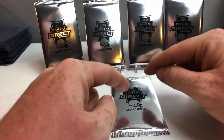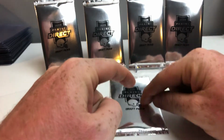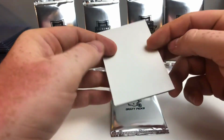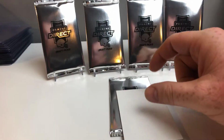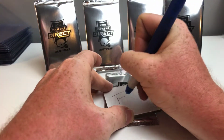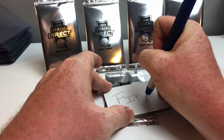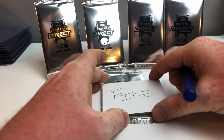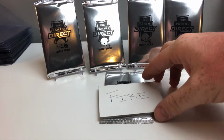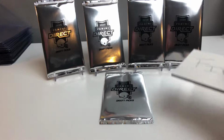We got five packs, three cards in each pack. I am going to open these and cover them with our trusty friendly filler. You know what? Just write something on it. Let's just write fire. All right, so that's what we're pulling tonight. It'll be something crazy come out of this. Sometimes you speak it into the universe and it happens. So I'm going to open all these up, cover them, and pull them one by one. Let's see how we do.